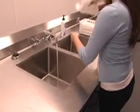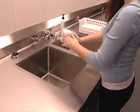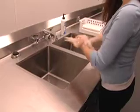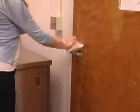After your hands are completely dry, turn off the water faucet with a paper towel. If you're washing your hands in the bathroom, use a paper towel to open the door and throw the paper towel away when you leave the bathroom. Don't touch anything that could recontaminate your hands.